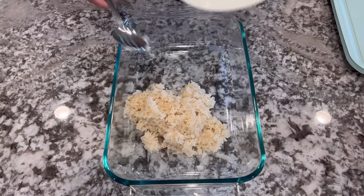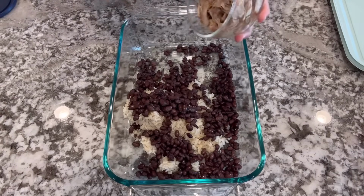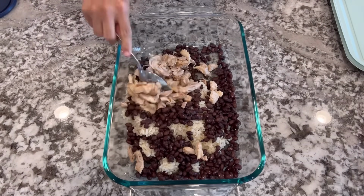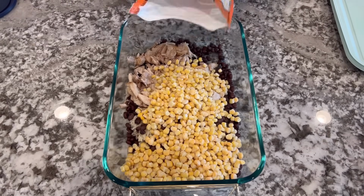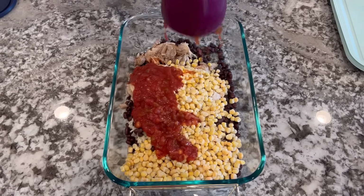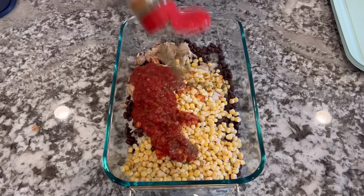Get it into some shallow containers, put a big spoon in it, and put it in the refrigerator so it cools very quickly. If you're not using the rice within 3 days, make sure you put it in the freezer. You can definitely just thaw it out straight from the freezer and it really holds well. So just be careful with your rice.